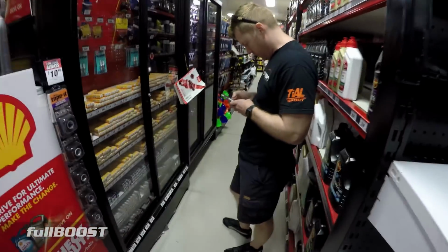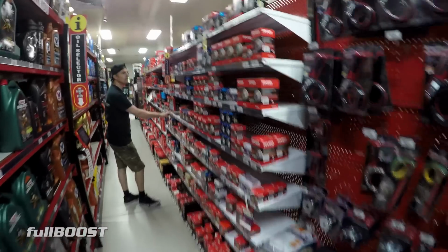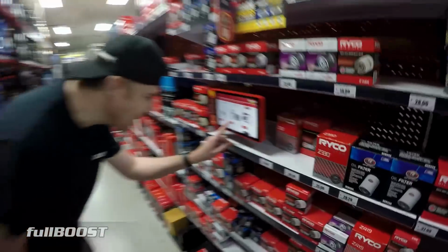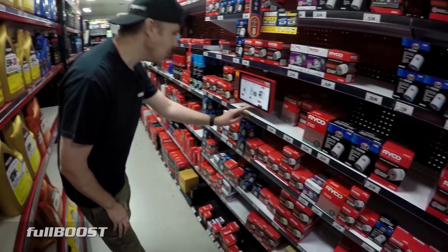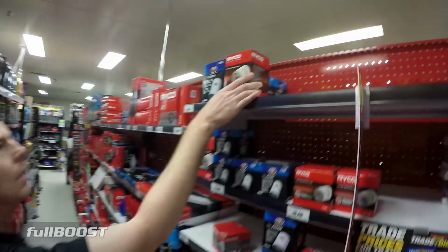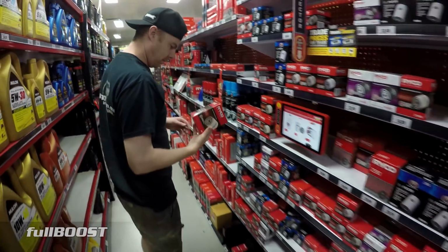You gonna buy some spark plugs for your GSR, Jordo? I don't think they're selling these guys. A few Ryco oil filters. Try to find. I need this one. Z9. Is that the same as a Barra? It might be, which might come in handy later on. Here we go. Z9. Done. Big filter for a big engine.